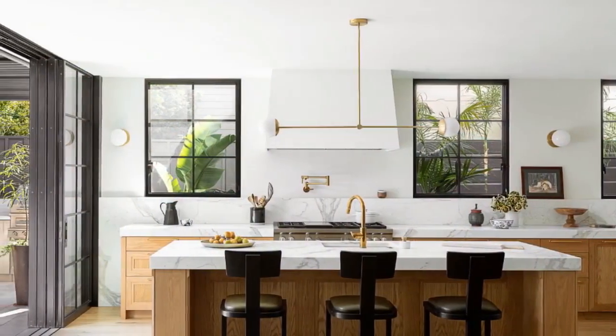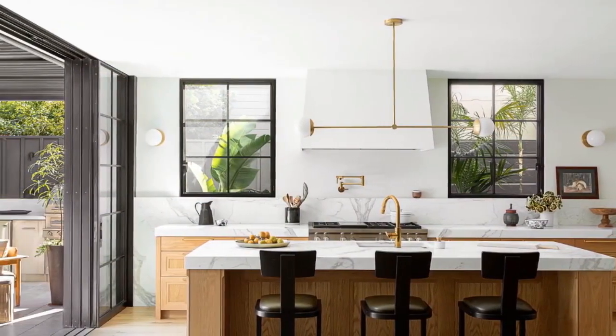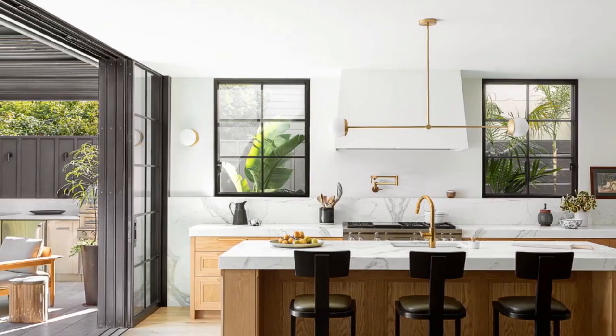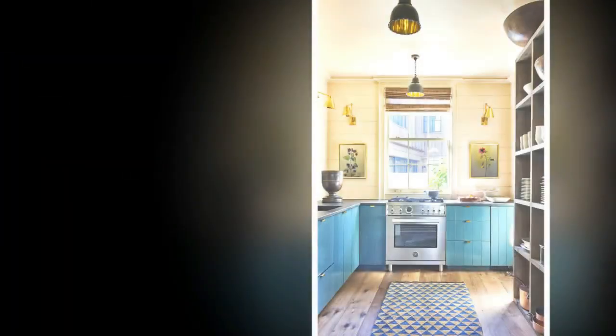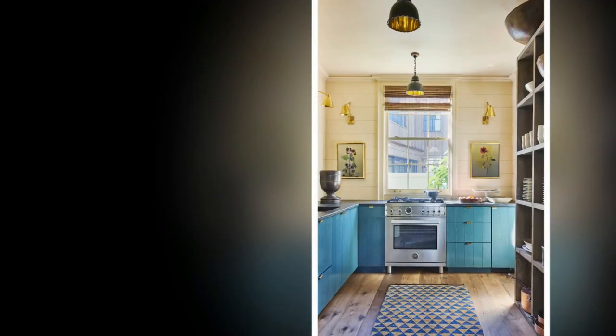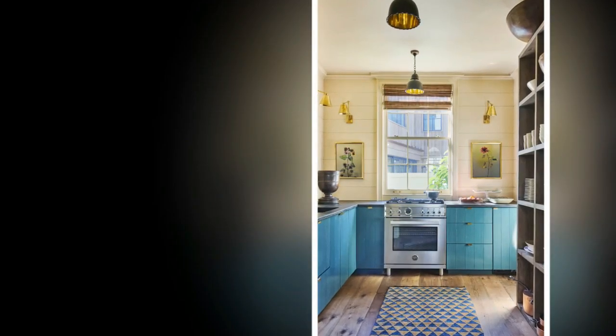8. Microwave with sensor cooking. Modern microwaves with sensor cooking automatically adjust the time and temperature based on the food being cooked. They save time by providing optimal results without needing manual adjustments.